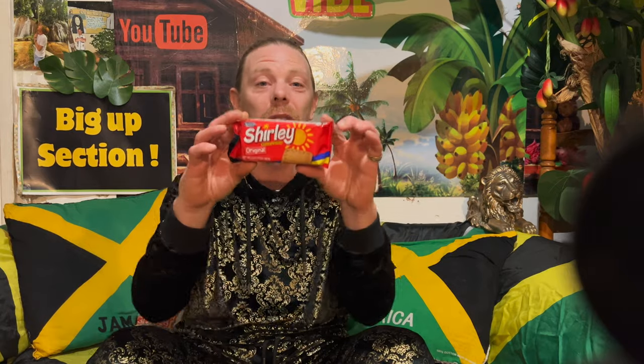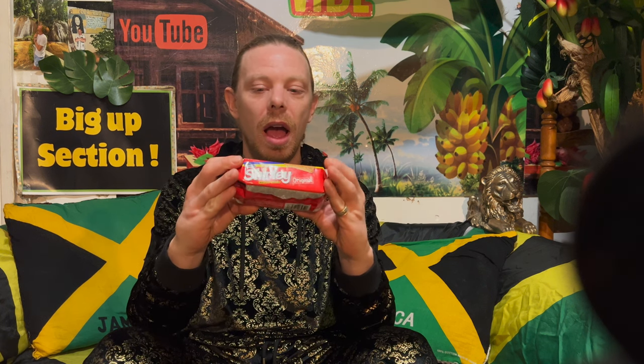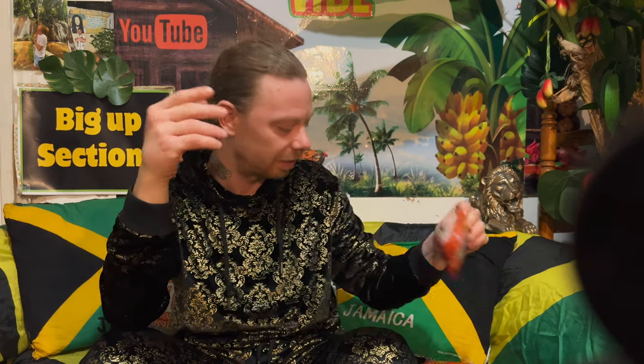Yeah, so the Shirley biscuits. Basically, quite a plain biscuit. It's just a plain biscuit. There's not really much to say about that. The peanut butter cookies, they taste like Reese's. Tastes like Reese's biscuit, pretty much. You know, like the Reese chocolate bars and whatnot. That's what they taste like.